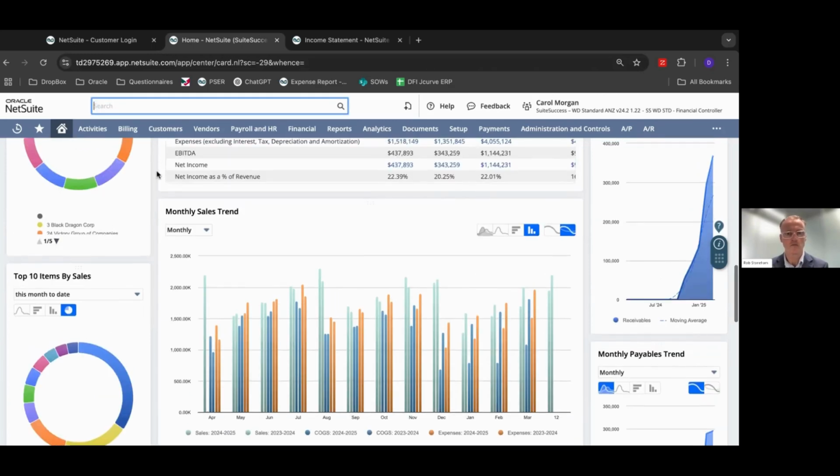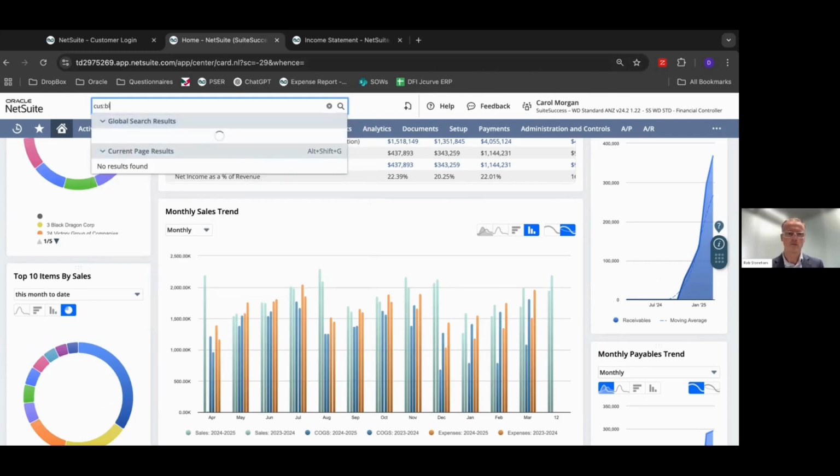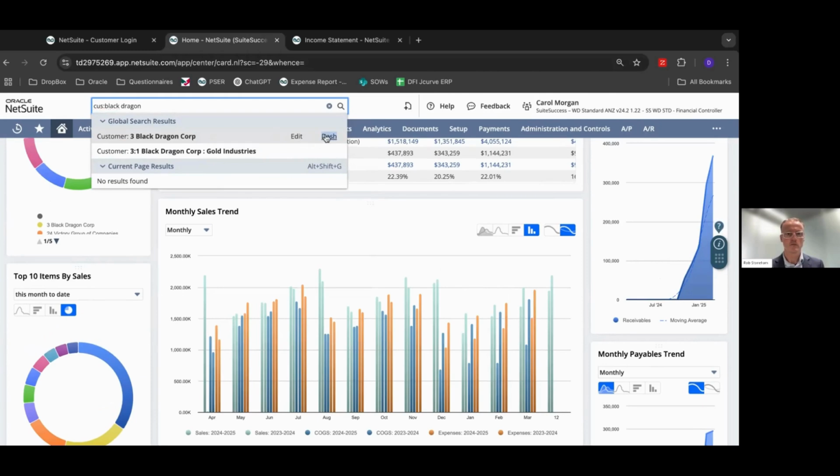Now, Rob's spoken about the number of systems that businesses use at the moment. This is a wholesale distribution, so I'm going to want to have a look at my customers, my CRM, some forecasting, and inventory as well. So I'm going to show you how quickly and easy it is to navigate to these specific areas within NetSuite. I'm just going to type in Black Dragon that we spoke about earlier. You can see here I've got Black Dragon, and I'm going to open up a dashboard, and I'm also going to open up their customer record.